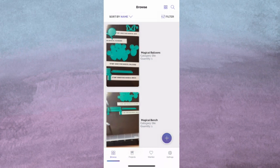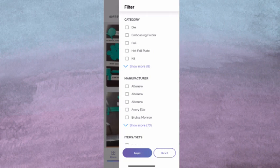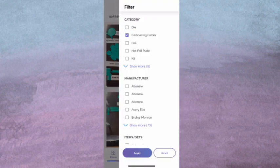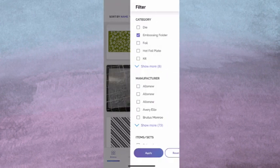And then you are also able to search and filter by a bunch of different things. These are the filters, so you can filter by company. If you are someone who's on design teams and you have to use certain companies' products, that's a great way to see what you have to pull from.